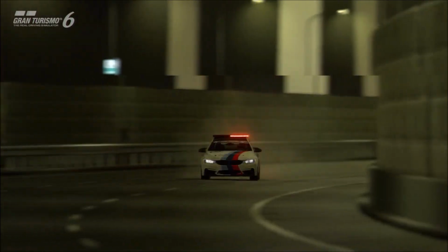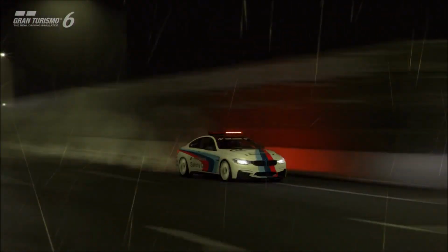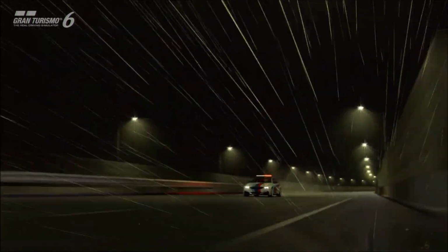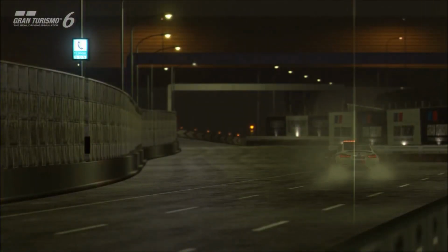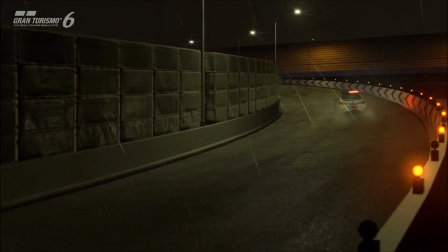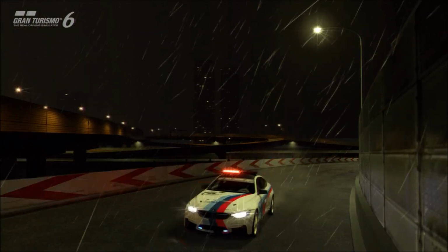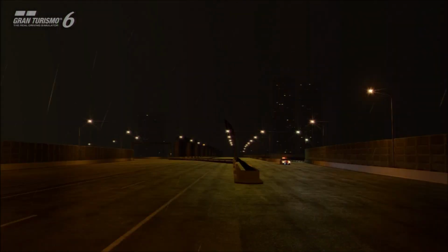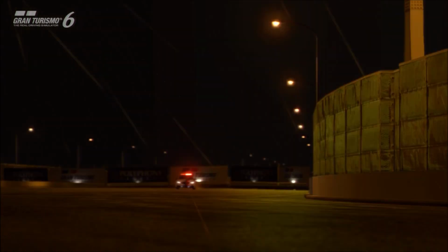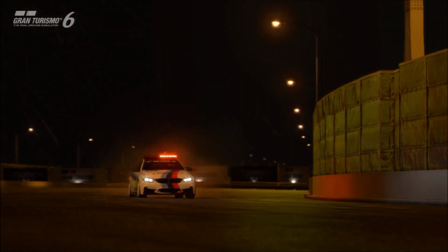Now this particular vehicle is a slightly larger sports car. It's a 2+2 coupe, and it's a very, very popular car on GT6. Now, if you've been playing GT6 for a little bit longer, you'll probably remember that this car was added to the game as a DLC vehicle in both initially normal form and then later on with this pace car version.